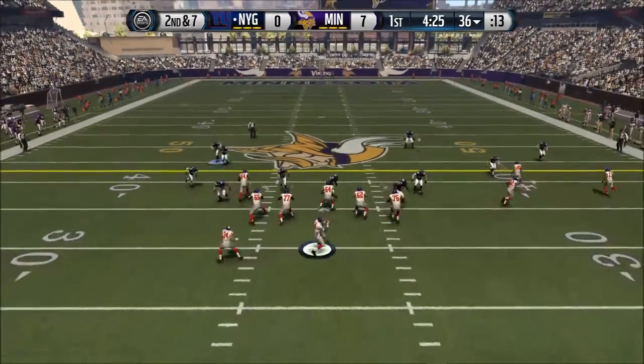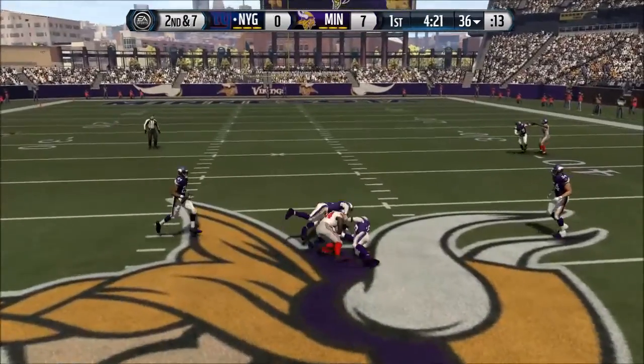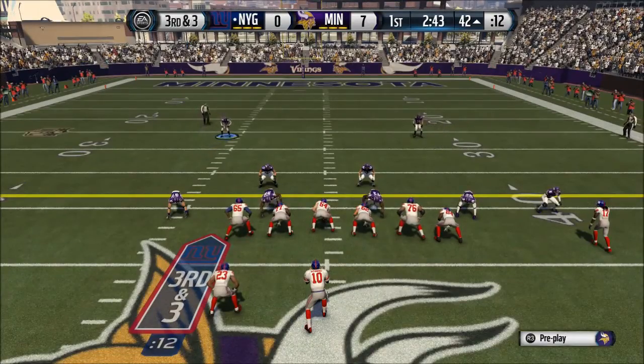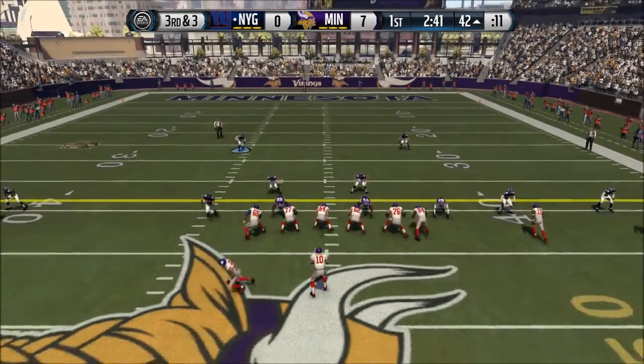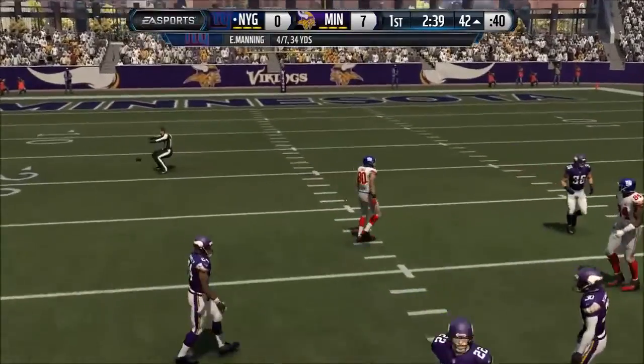1st and 10, 2nd and 7 now after that big run from Rashard Jennings. Eli Manning's going to look over the middle, he's going to find his tight end, and that's another first down for the New York Giants. 3rd and 3 now. Eli's in shotgun. Looks like the off tackle move, but they don't call it. 3rd and 3. Eli Manning's going to look, and he's going to throw that one incomplete.